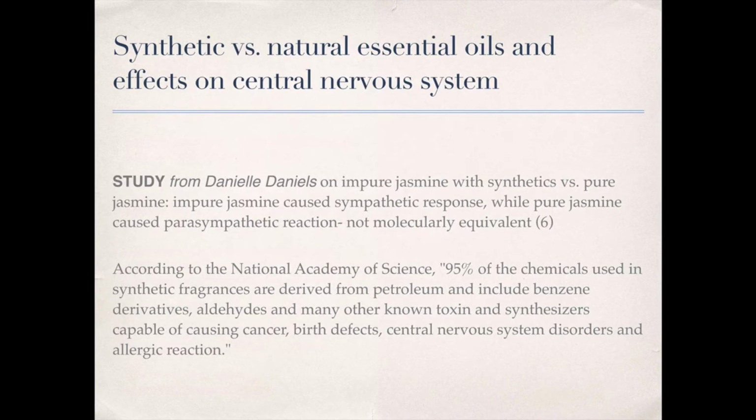Also, you can see that the National Academy of Science said that 95% of the chemicals used in synthetic fragrances are derived from petroleum, and this includes benzene derivatives, aldehydes, and many other known toxins and synthesizers capable of causing cancer, birth defects, central nervous system disorders, and allergic reactions. So please don't take these recommendations and use your grocery store adulterated lavender when you use them.